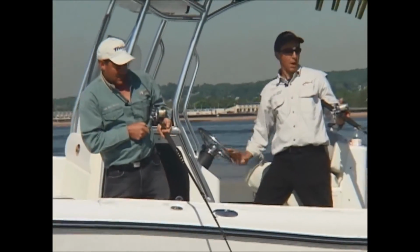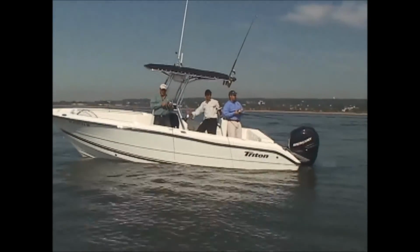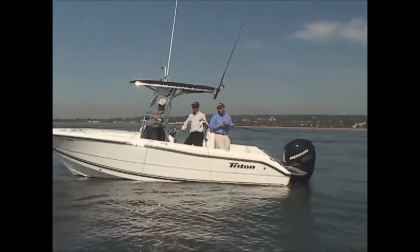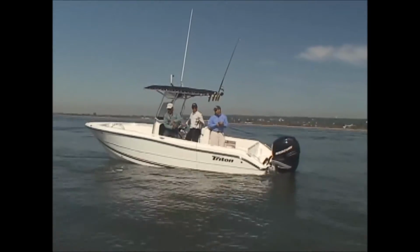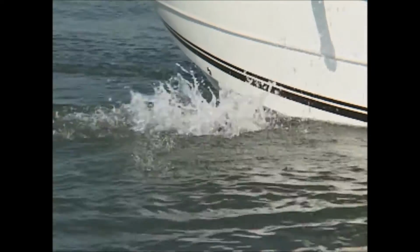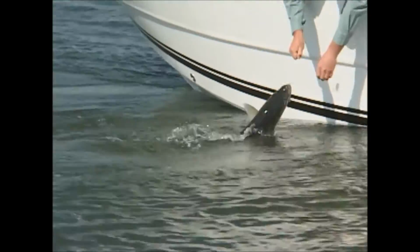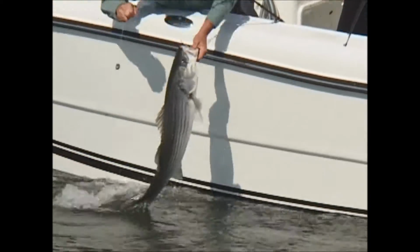Brian, what time of year do you get this bite? We started about 2 weeks ago, the last 2 weeks in May, and we'll get it all the way through June for the most part. I'm going to lift this fish on the side. Yeah, there you go. Even though it is a respectable fish, in this current they feel like monsters. Everything feels big. When you see them swim up tide, they're good, strong, healthy fish.